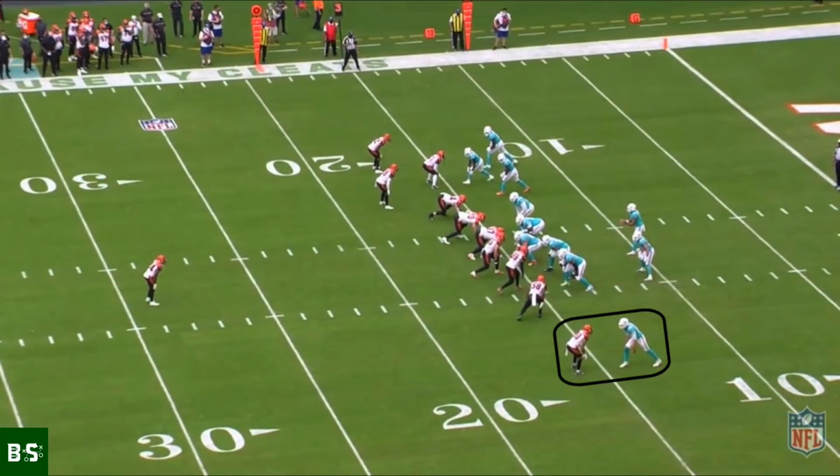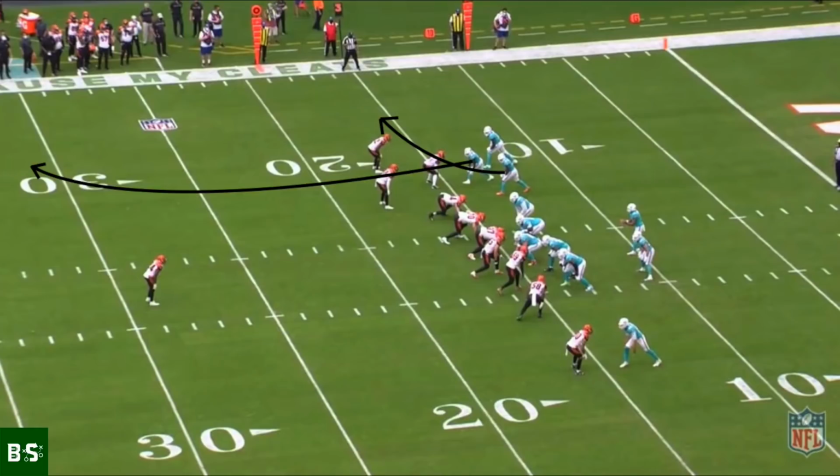Bengals safety Jessie Bates is lined up at the bottom of the screen opposite Dolphins tight end Mike Gesicki, which is a dead giveaway for man coverage. So in response to the man coverage identifier, Miami called a switch release smash concept to the bunch side of the formation, where the number 2 releases vertically and the number 3 releases outside, which should force the Bengals defensive backs to work through traffic.